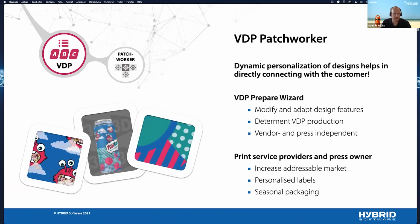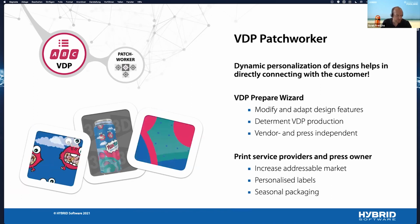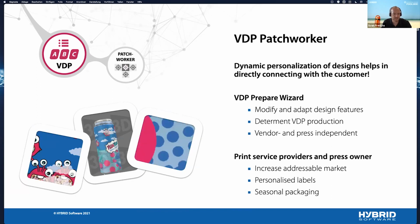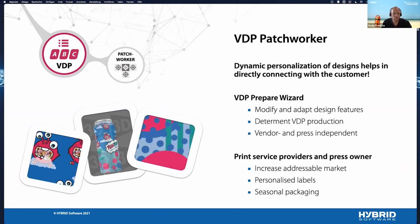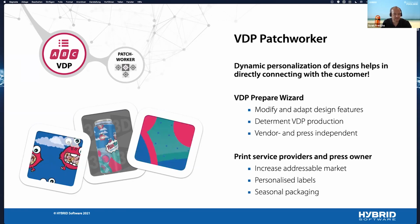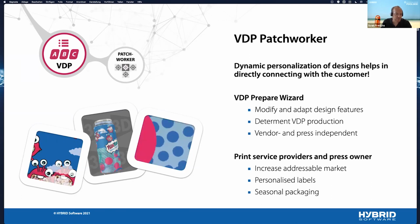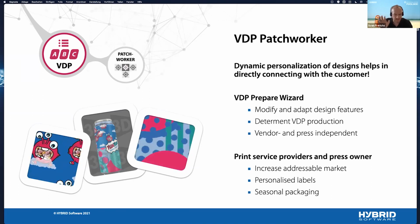We have enhanced the VDP option in PACKZ with a new feature called Patchworker, because we've seen more and more companies having to do personalization or individualization in digital press, because the brand owners like to use that as a direct link to their end customers. So what Patchworker does is it puts a dynamic to specific contents in your graphical artwork, and then, given a configuration which you can apply to it, creates individual versions by repeating the different objects, twisting them in angles, scaling them up and down, and whatever.